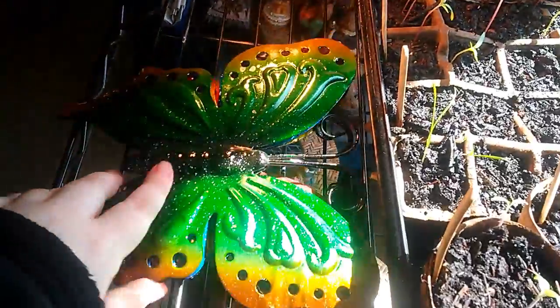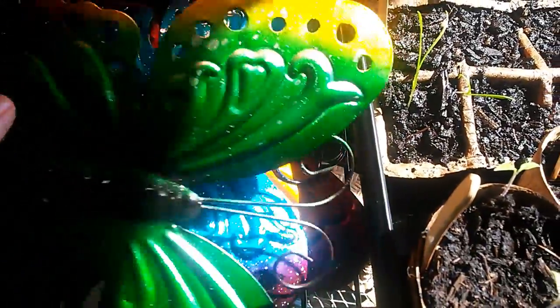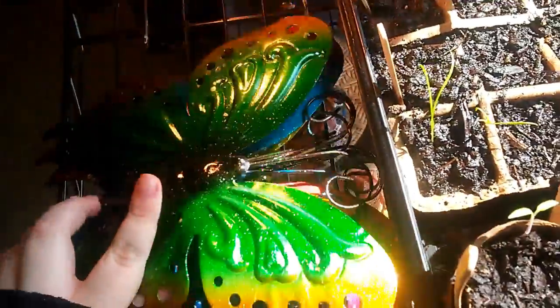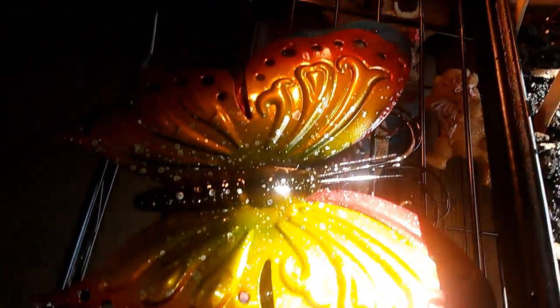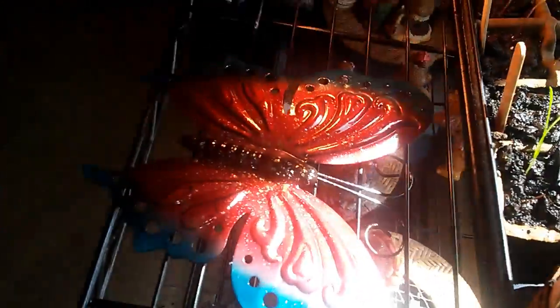And yeah, I also got my butterflies. And come on, are you gonna get stuck? We have four different colors. The one I picked up is green, yellow, and orange. The one I'm trying to pick up now is blue and purple. This one's yellow and red. And then red and blue, they're so pretty. And yeah, that's the plant update for now.